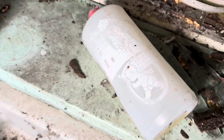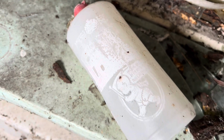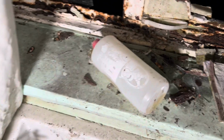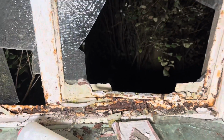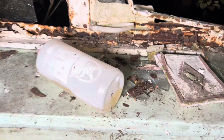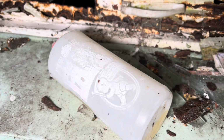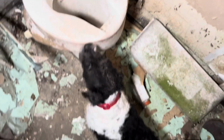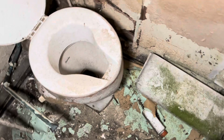Oh, look. It's a proper old fairy liquid bottle. I don't know if you remember the advert with all the plates that they used to have on a table. I know if you're American, you probably won't, or Australian. But that just makes me think of that, because they were those old bottles like that. Bear, what are you doing with the toilet? You're not getting in the toilet.